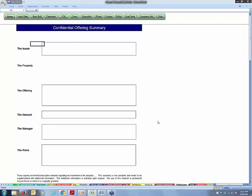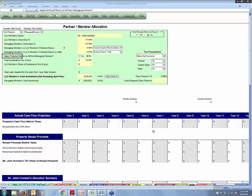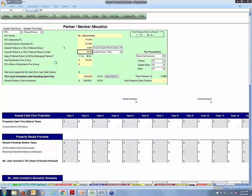Okay, so Andrew is saying that his tab looks slightly different. It doesn't have the apply preferred return to all managing members or managing partners. Is this an issue with my software? I don't think it's an issue with your software. Let me see if it changes if I change titles. Nope, it's all staying the same. Well, what happens if I said that there is no preferred return? Does that change anything? Nope. No, Andrew, I don't know what the problem is.